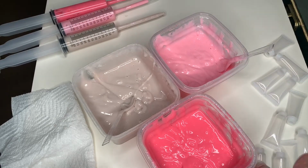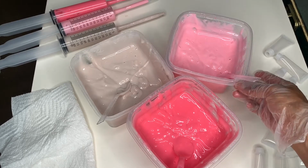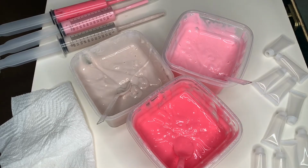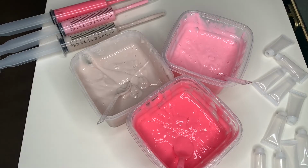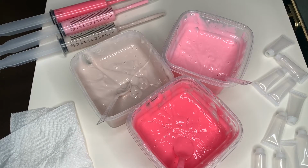So if you don't know, the vendor that I was using before, if you go back and watch the video, you'll know the vendor that I was using. She started selling the pigments, the colorant thingies that I was using. So I had to find someone else, which I did, and I'm really glad that I did.